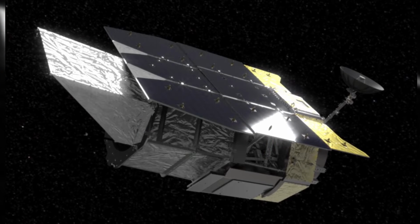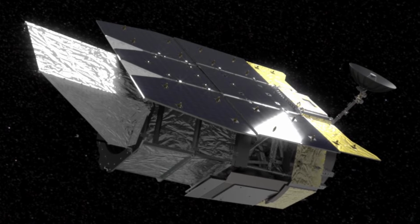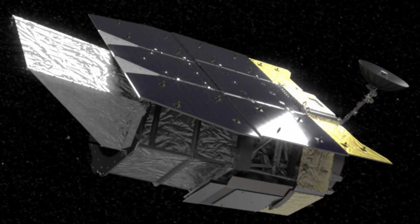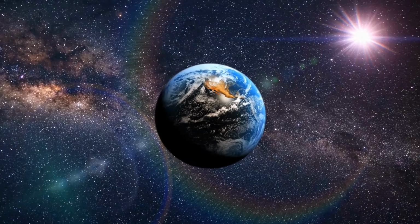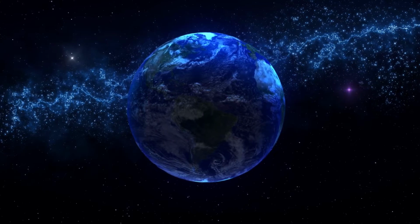A new NASA mission called the Roman Space Telescope is an astrophysics and exoplanets mission that could launch as early as 2025 and will be able to detect Earth-sized rocky worlds. One of the main goals of exoplanet research is to find planets that resemble Earth. You'll often hear the term Earth-like used to describe worlds that resemble our own.